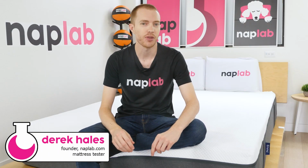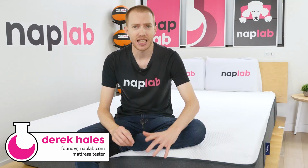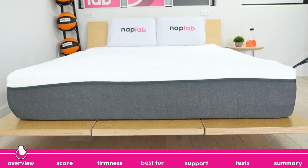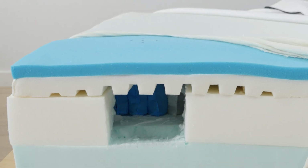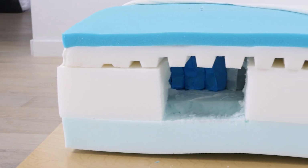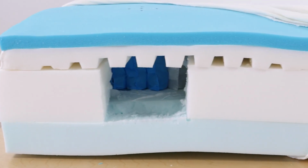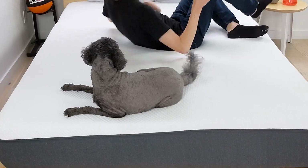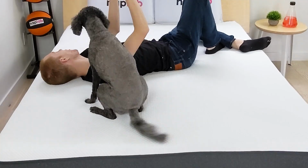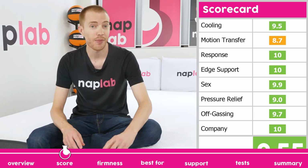Hey guys, Derek here from Nap Lab. The Emma CliMax is a hybrid mattress designed for great cooling and great sex. It has a more unique material design using a mix of polyfoam atop pocketed coils and thick support foam. While it leaves something to be desired for motion transfer, it checks most of the boxes in our other testing areas. The Emma CliMax performed exceptionally well in many areas.